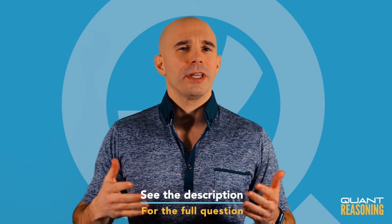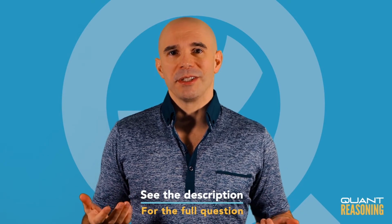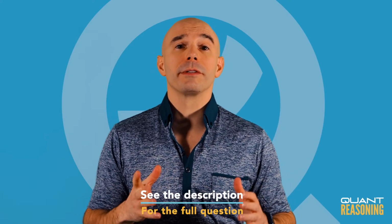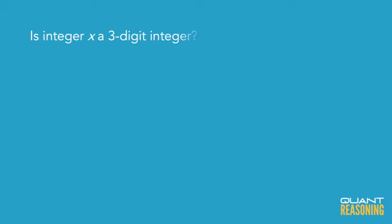Is the integer x a 3-digit integer? In other words, they're telling us that x is an integer, but they want to know, is it in the range from 100 to 999? That's where all the 3-digit numbers are.